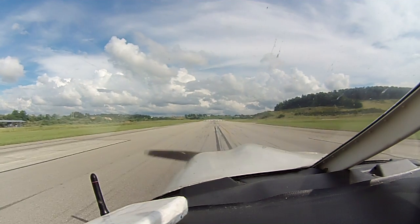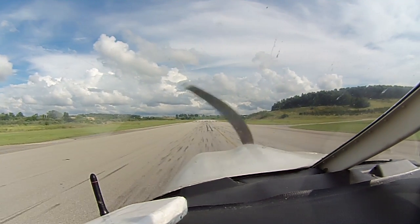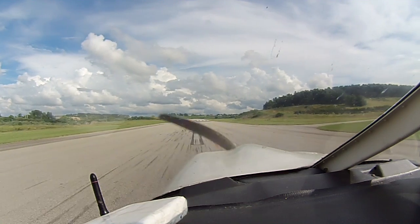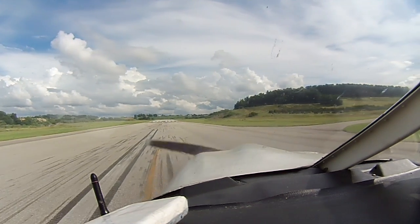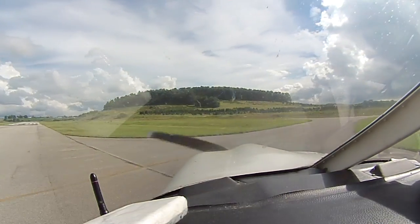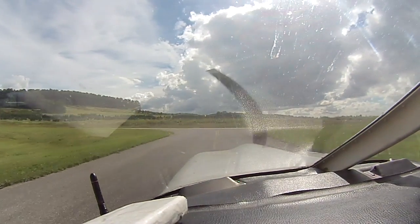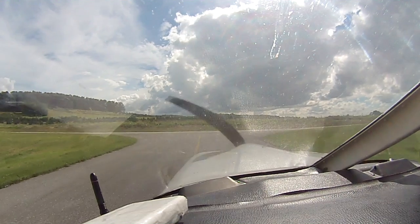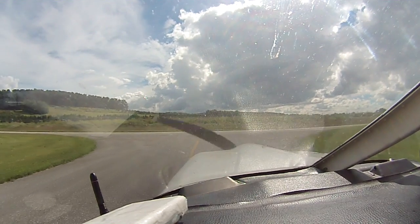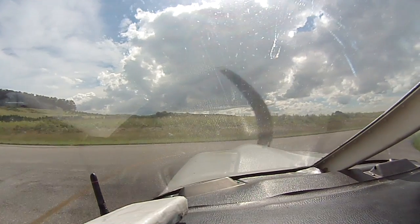Yeah. Let's make a right over here. Yeah, there's a taxiway to the right. You can get off on the right side, follow the yellow line, and taxi back. That's good. Okay. York traffic, Arrow 53276 is getting off the active, back taxi to runway 17. Clear left, clear right. Altitude illusions.